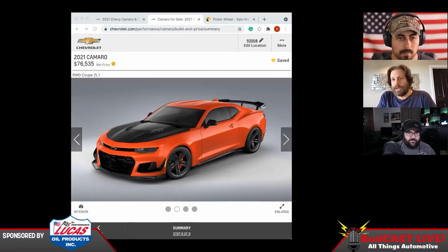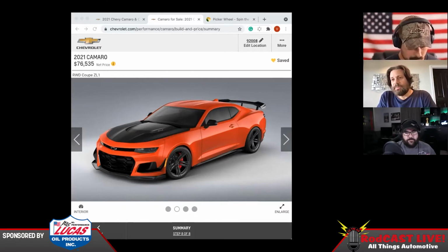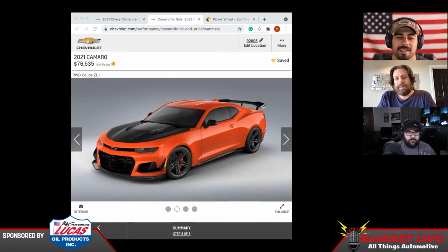The problem we're going to run into is that Dodge doesn't offer a track pack. The closest thing they have is the widebody package, which basically just gives you wider wheels. There's no wing add-on or anything like that.